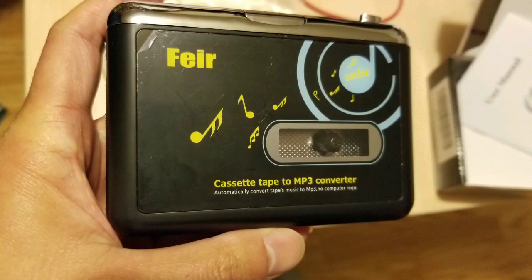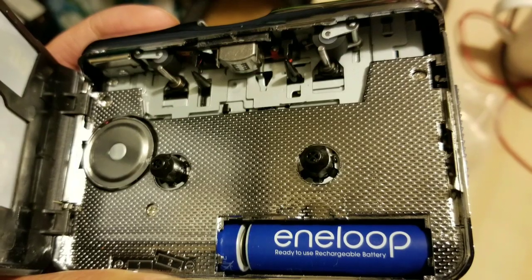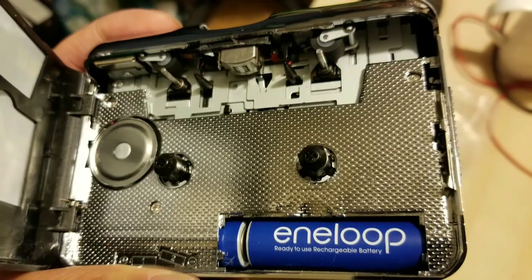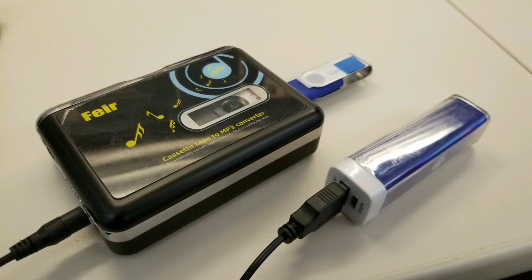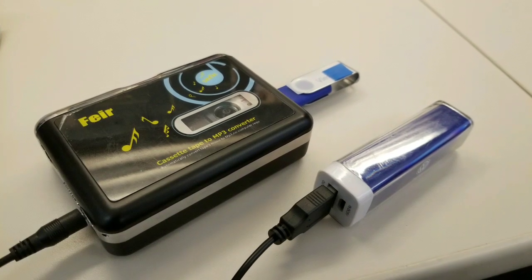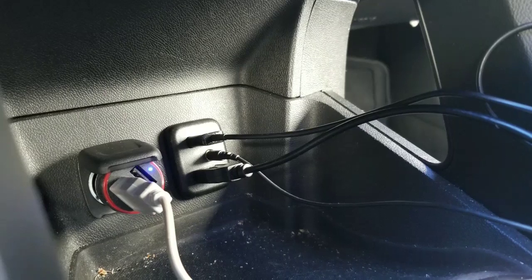It didn't work because I used the inverter, and it didn't work very well. I bought this cassette tape to MP3 player, and it runs on AA batteries and USB. So this worked because it didn't require anything. But the cleanest way to get the audio from it, which I'll make a video about later, to transfer those files to MP3 is through battery power for the cleanest audio.